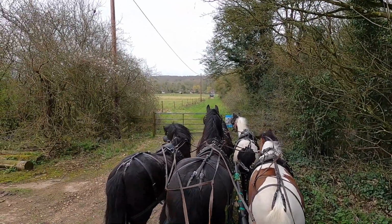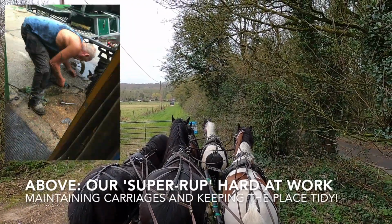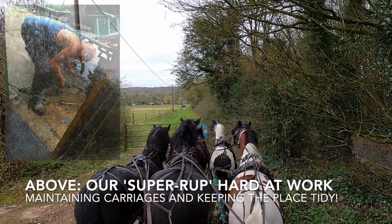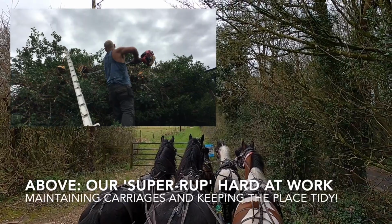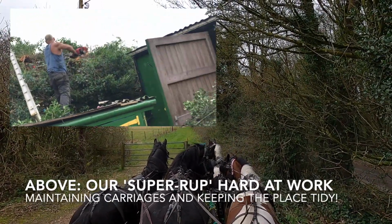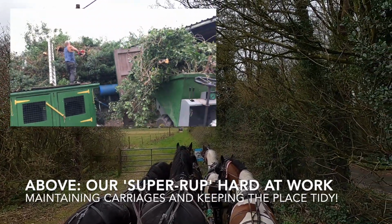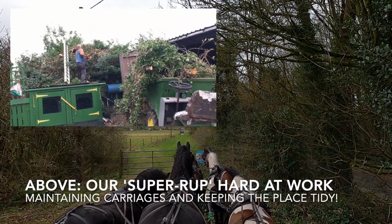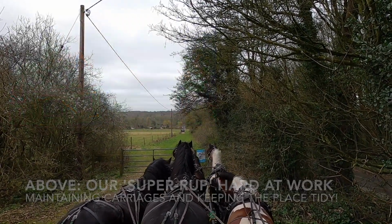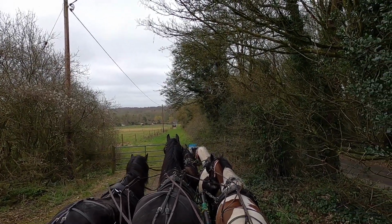So what we do, Rupert, who keeps it all together, keeps the place painted and looking tidy, and maintains all the carriages, never sits on a carriage if he can possibly help it, I have to say. But he maintains it all. He'll fix that back in some way. I don't know what they use, and then we'll be ready to go. So that's basically everything we've done.